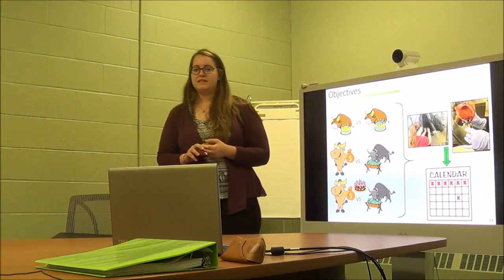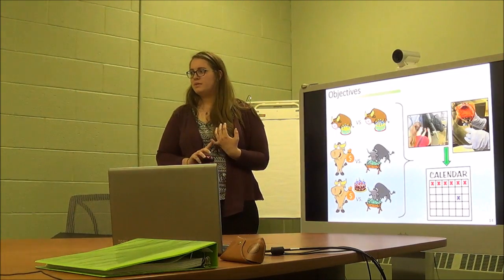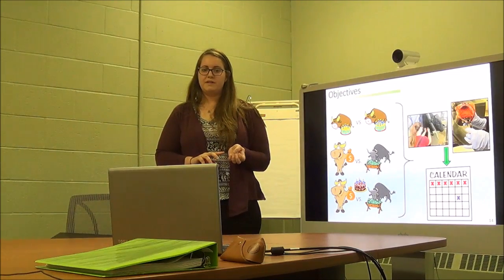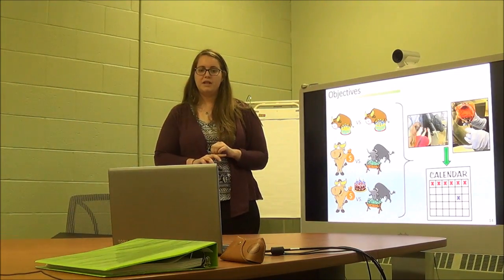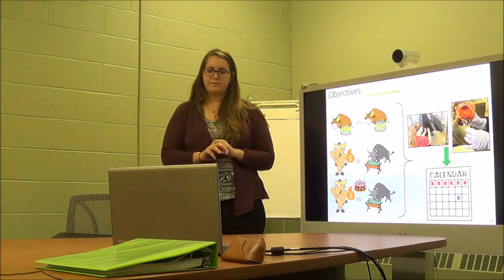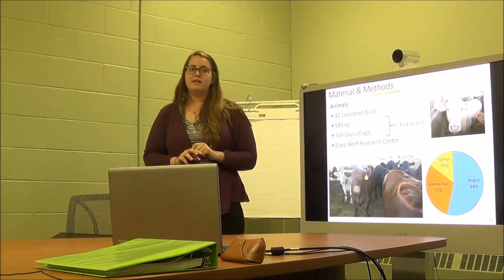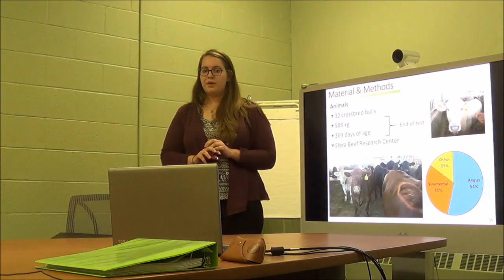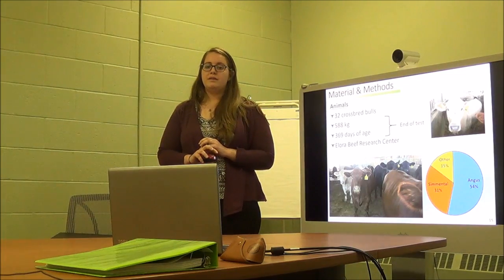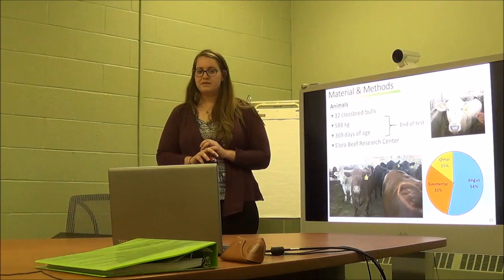The objective of this study was to look at the variation in blood parameters such as blood hormones and blood metabolites with age and feed efficiency using two residual feed intake models, with one of them adjusting for age, over a repeated sampling period and on a single day measurement. For this study, we used 32 yearling crossbred bulls that were mainly Angus and Simmental of breed, and the bulls were housed at the Illawarra Beef Research Center.